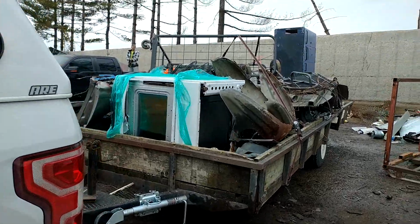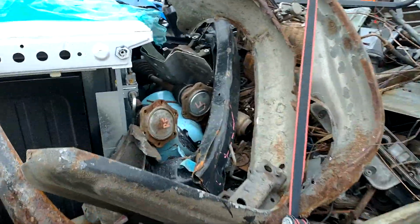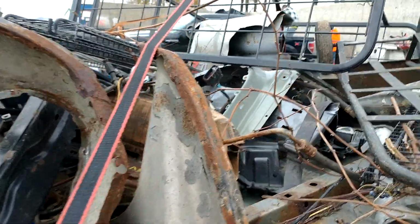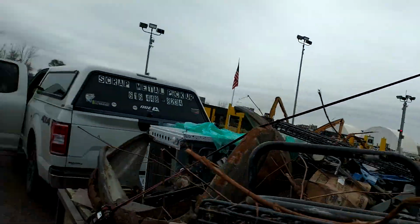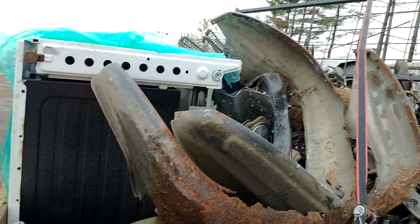Alright everybody, I have made it to the scrapyard with everything that I loaded up. All these parts, there's tons of stuff. And then the box that I cut up, part that I got out of there. So I got quite a bit out of there today, out of the auto body shop.